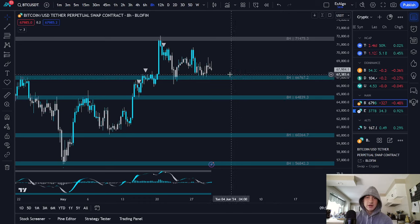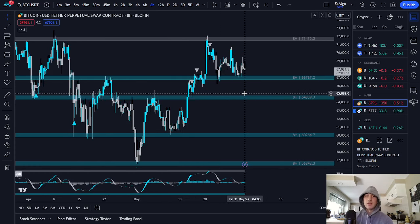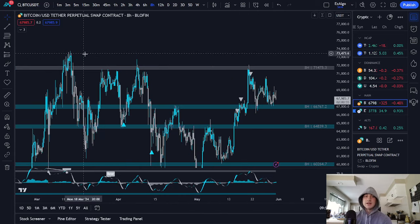Again, I'm looking at this key level here on Bitcoin. Still interested in longs at around this zone. If this fails, I'm looking at filling this imbalance at around 64K for a nice little swing long position, targeting these equal highs here as TP.